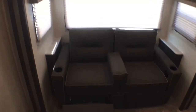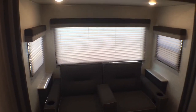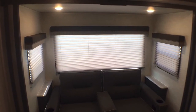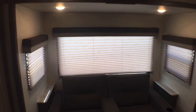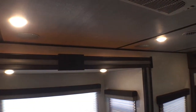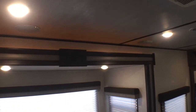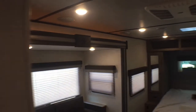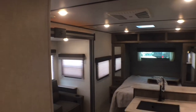You can see in the slide out here you have nice windows. The 2 on the sides do open. The middle one does not. It's a panoramic window. And if we look up above the slide out, you'll notice the amber accent light. And man, I tell you, I really like that instead of a blue. I don't think a blue would look very good in here, but I understand why some brands do it.